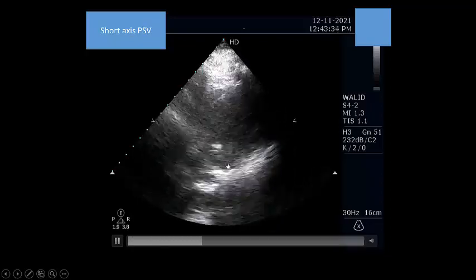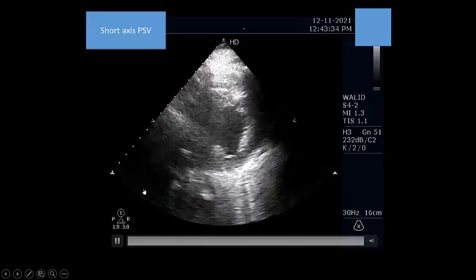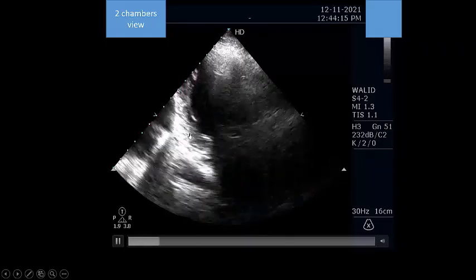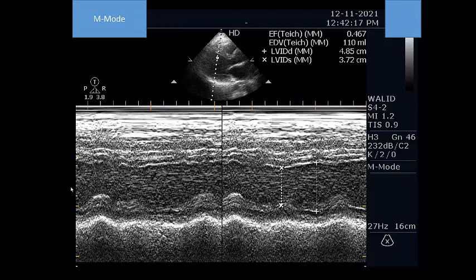In the short axis view also, the inferior wall is sinking and contracting, and the lateral wall is doing well, but the septum is a problem. In the two-chamber view, the inferior wall is probably sinking and contracting. Ejection fraction by visual assessment is 45-50%, and also by M-mode it is 46%. As you see, there is thickening even of the septum, mild thickening, and ejection fraction is 46%. So this contraction is not too bad to cause this situation.